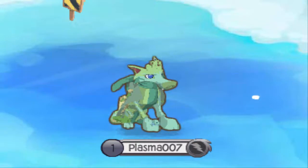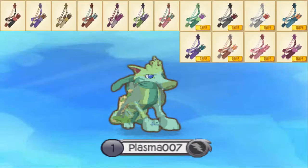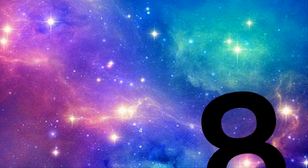Coming in at the number 9 spot, we have rare bow and arrows, or just bow and arrows in general. You commonly see a bunch of non-members wearing these, and members for roleplay and stuff like that, so that's why rare bow and arrows are here at number 9.